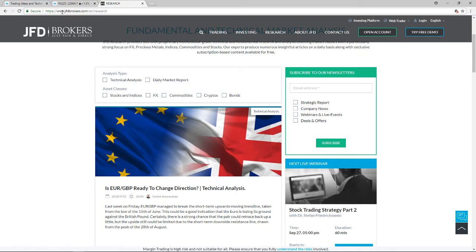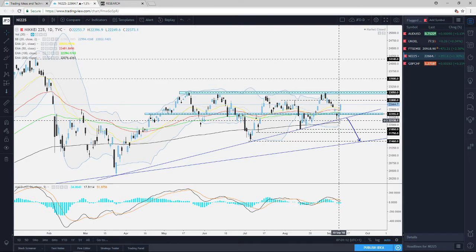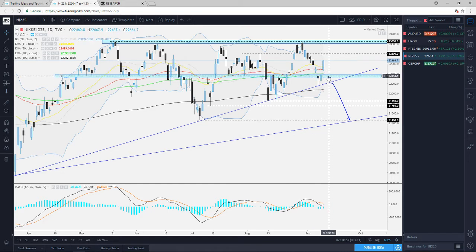Okay, so let's jump into the charts. Now the first one I want to quickly touch on is Nikkei. I was talking about Nikkei yesterday morning, and I was telling you guys to keep an eye on this upwards moving support line, or should I say medium term upwards moving trend line, to be more precise. And I was talking about this level right here, the 22,355, and we got a nice break here and a close above that level.